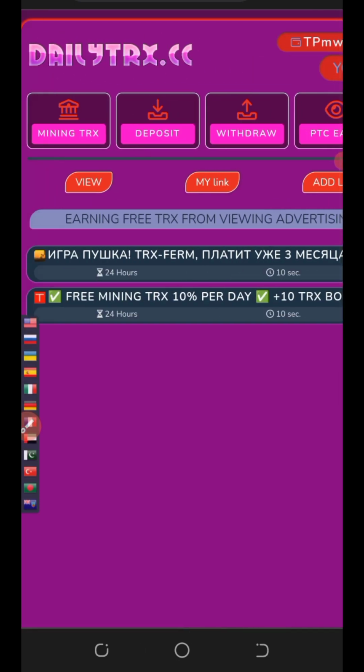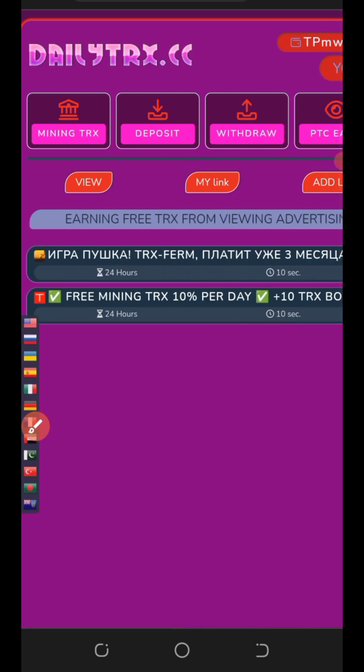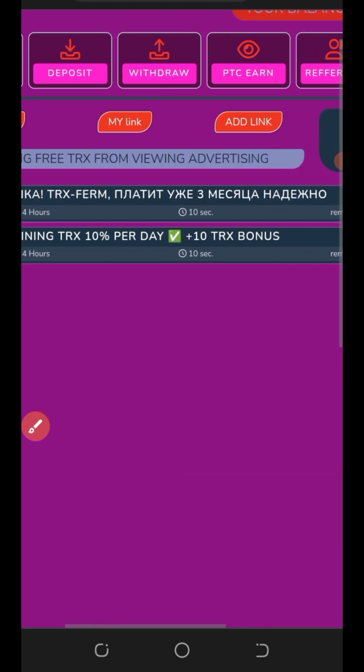In case you want to log out, you can tap on the exit button over here. This website is 100% simple to use, and if you look below the screen, you're going to see the customer care support, and right here you can just DM them on their Telegram account. This is their Telegram support handle. All you need to do is to chat with them, explain your problem, and they're going to help you solve it immediately. So this is how to use this platform. It's very easy to use.